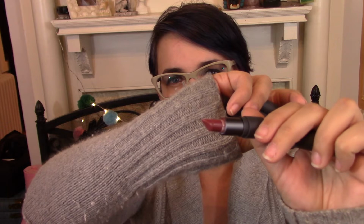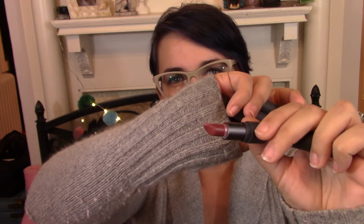It's this beautiful, almost like a brownie mauve, but it's not a mauve. It's got more brown in it. So it's like a brownie nude, but it's not brownie nude because it's not nude. It's this brownie pinky mauve-y color. It's like a big old mixture of all the colors. I use that the most because I found it was the nicest.